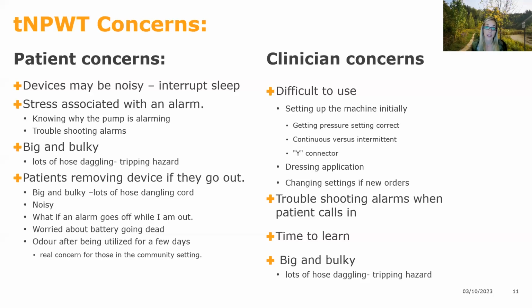It's not, you know, this is how you use this dressing and it's really simple. Often this can become quite an involved endeavor on how to actually put on negative pressure and manage the machine. So it's very time consuming to learn. It's big, it's bulky, lots of hose dangling. And this is where I say a tripping issue can be a problem.